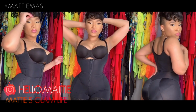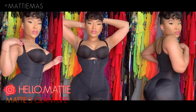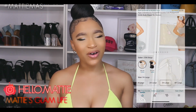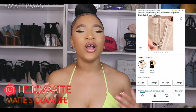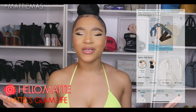And then I also mentioned that the straps at the top are detachable. So if you're wearing something that is strapless, you can definitely take the straps off and just wear it as is. I like these because as you wear them more and more, you'll realize that they are super comfortable. Not only do they have the little hooks that you hook the faja together with, but they also have a zipper going up the middle to give you extra support. So these are absolutely great.